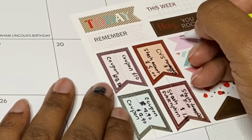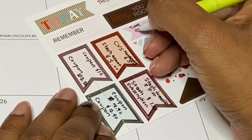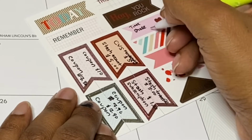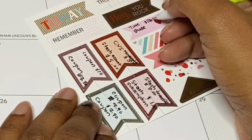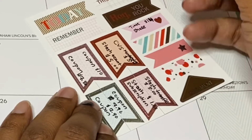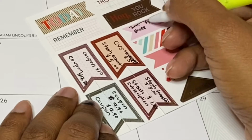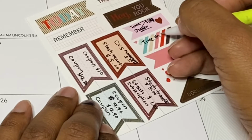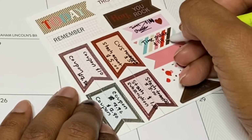And then I have my timeshare, which I pay $114. See, look, I messed that up. I'm not gonna redo it. I guess I'm going to redo it. $114.